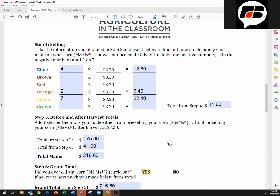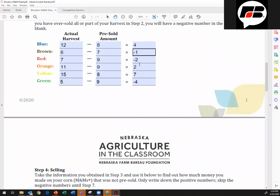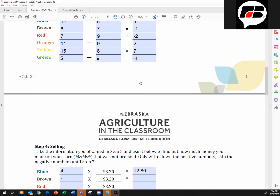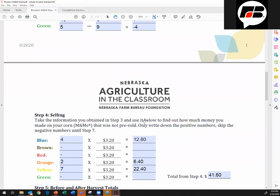We are now on step 4, where we are selling our corn that we did not pre-sell, if that makes sense. So take the information we obtained from step 3, which is right in this spot right here, and we will place it right here in step 4. Use it below to find out how much money you made on your corn that was not pre-sold.